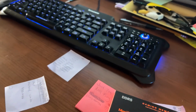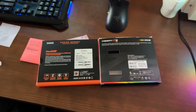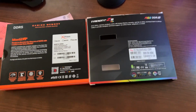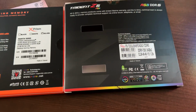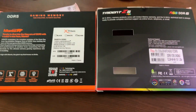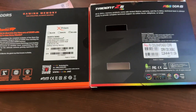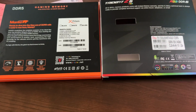So we're essentially going to be looking at two 48 gig kits. We've got our 48 gig 7200 kit and our 48 gig 8200 kit. So 1000 megahertz, or 1000 mega transfers, faster with almost the same latency. So are they the same? Are these better?